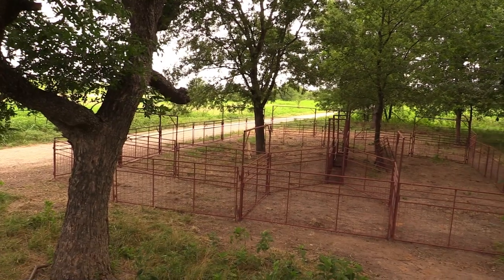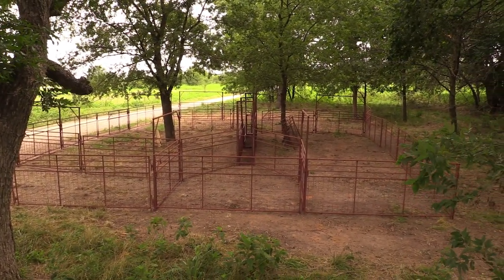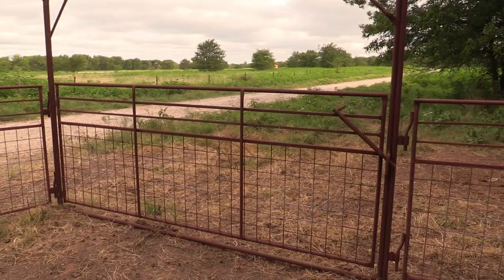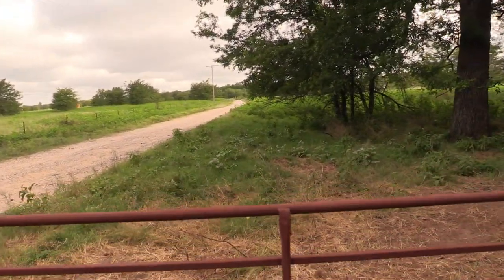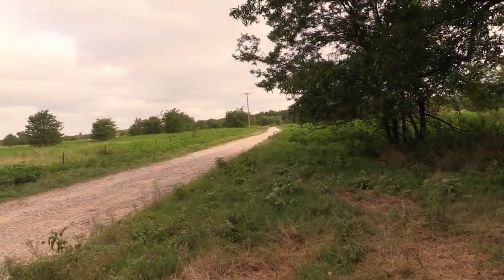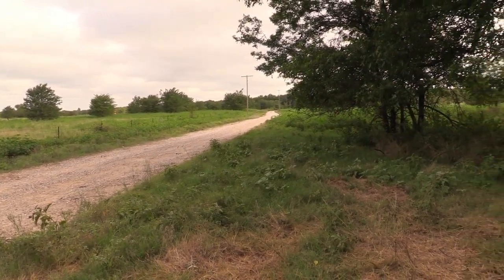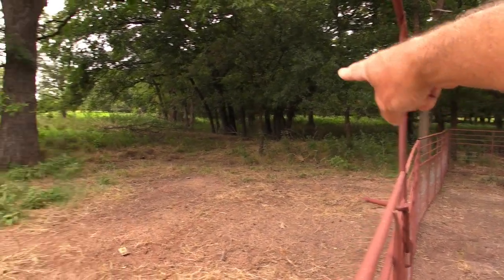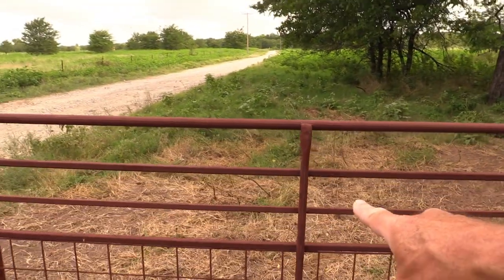Okay, we've got it all set up. We're going to give you a brief recap of the quote unquote plan on how we'll do it. We'll either bring them in from this direction, and they like traveling this road. So what we'll do is bring electric net fence down this way over to this side of the pens to funnel them towards this gate right here.